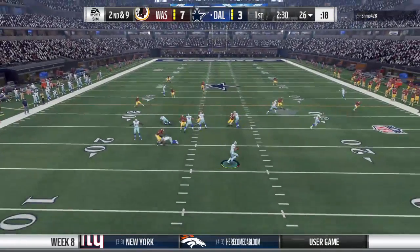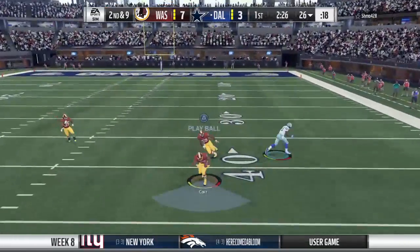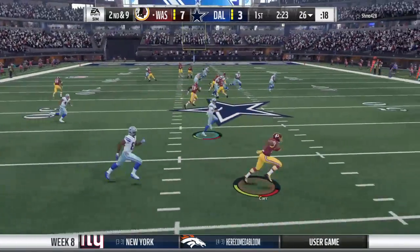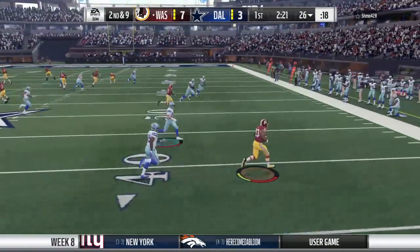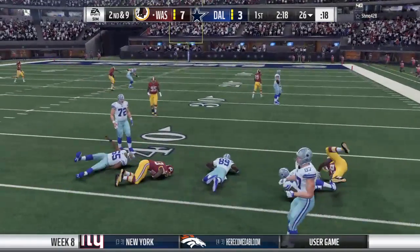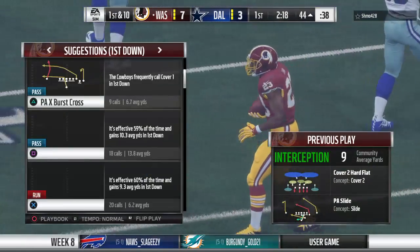Prescott now on second down. Escaping the pressure right. And he fires one that's intercepted. Picked off near the 42. And the return comes to a halt right at the 44-yard line.